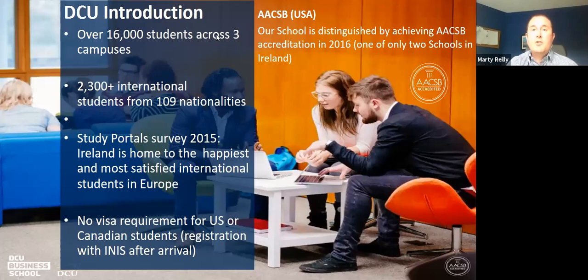So in terms of the introduction to DCU, we have over 16,000 students across our 3 campuses, with the main campus being the Glasnevin campus, where most of our students attend and where this MSc would be held. We have in excess of 2,300 international students from a variety of nationalities. And to the international audience, you'll be happy to hear that Ireland, in the survey, is home to the happiest and most satisfied international students in Europe. So it's a good city to live in.